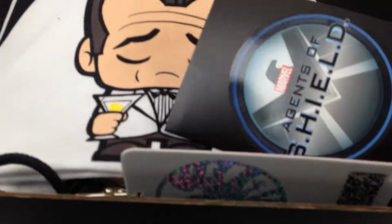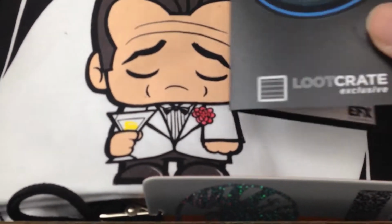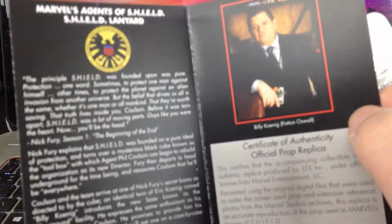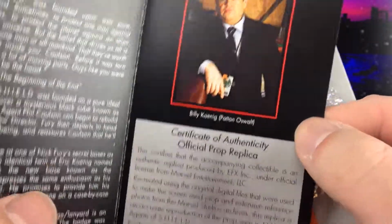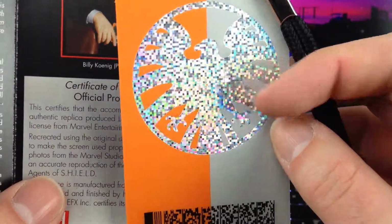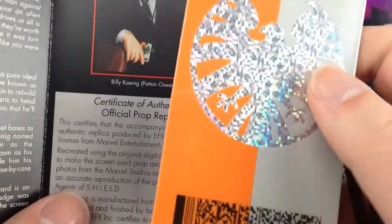So this month's theme is Covert, so it's spy themed. As you can see from what I've already opened here, the Agents of S.H.E.I.L.D. So yes, this is the part that I opened up early, because as soon as I saw it in a little wrap, I had to have a look. It's the Agents of S.H.E.I.L.D. lanyard that they all get issued after they've been interrogated, of course, to make sure that they're not spying or double agents.